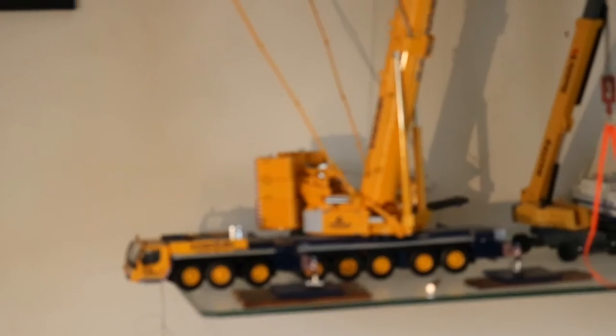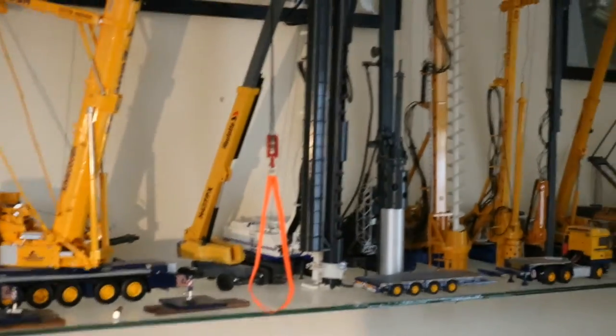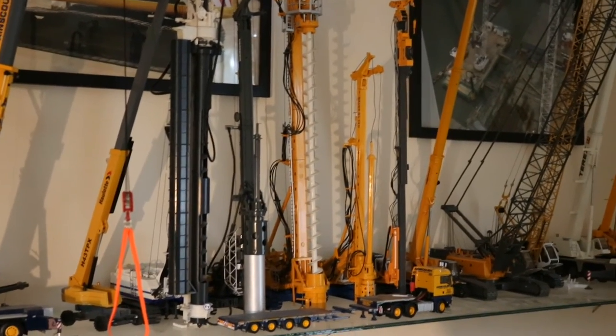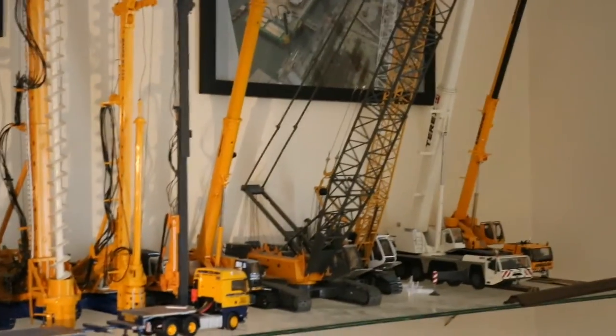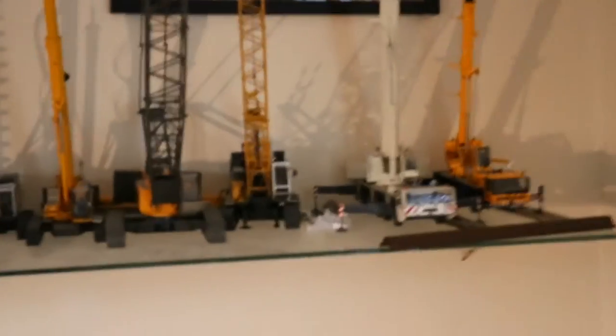I've got the LTM 1500 main screw. I've got the Haulotte Manlift by Joel. I've got the Sawmec SR 100. I've got the Liebherr LB28, Bauer BG40, BG24, the RTG21, the Sennebogen 683, the Sennebogen 5500, I've got the HS855, Terex Demag AC200, and the Ainsco LTM 1050.